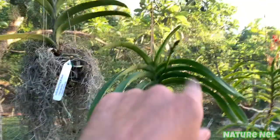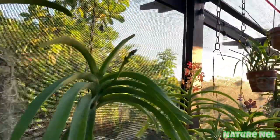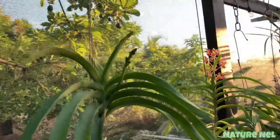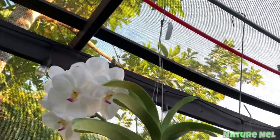Now this is the Tavavot, see right there, that one just bloomed for me and it smells like fruit punch. I was going to put it back as well, and I noticed, oh, another spike. Next to it is the Vanda Muang Thong.